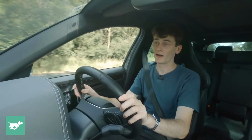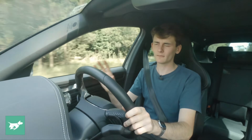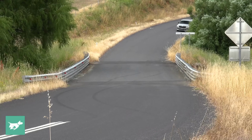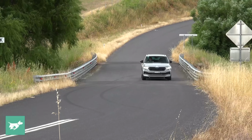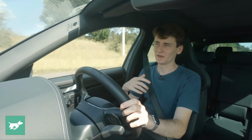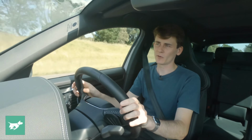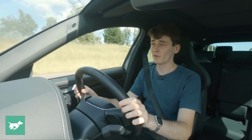Now let's talk a little bit about NVH, because it has been a little bit of an issue with the Kodiaq. For me, it's pretty decent. Some of the coarse chip roads that we're driving on now do drum up a little bit of noise, but they drum up a bit of noise in any car you're testing, really. So yeah, it's decent. You do get a little bit of thwump around town from those 20-inch alloy wheels, but on the whole, it's a pretty refined experience.